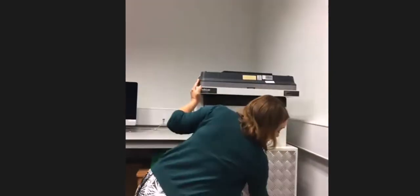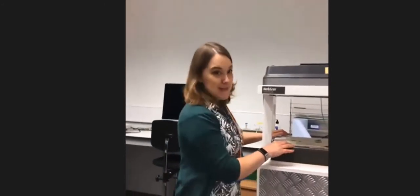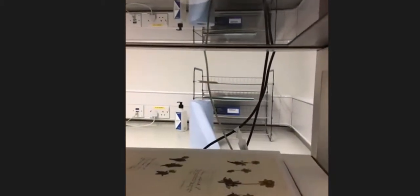We have a herb scan. This is a high resolution scanner, specially adapted to scan specimens. And this is on loan from the Royal Botanic Gardens Kew. They very kindly helped us out by lending us one of their scanners. Here is one of our specimens. You basically place the specimen on this frame. It's on springs, it's on sponge, and you place the specimen there.